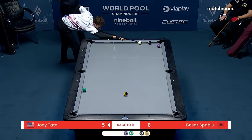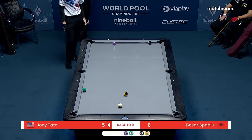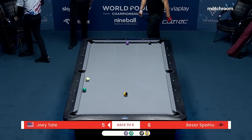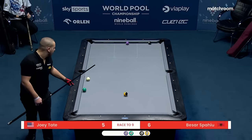Joey can try and put him on the eight or five to the middle of the short rail and cue ball to the nine. Because the eight was very good for Besar when he played the safety, if the eight ball would be at the five. Well, nice attempt on that bank, back cut bank, really difficult.